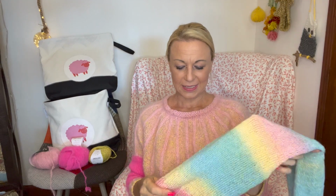I love to work with wool. I love to work with mohair. It doesn't bother me when the mohair has a lot of fluff and I need to poke with my needle. I can work with fluffiness but I like wool very much. Cotton is not my thing, I don't like to knit with cotton, but okay, anyway, sometimes you have to.